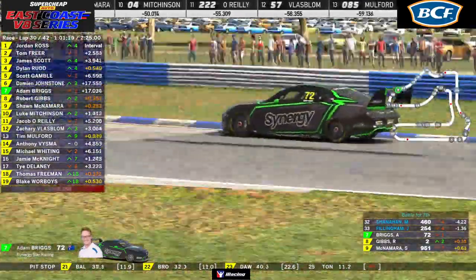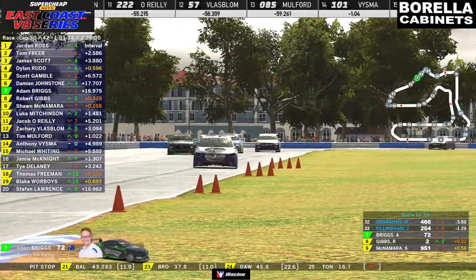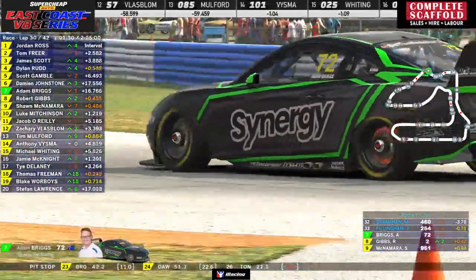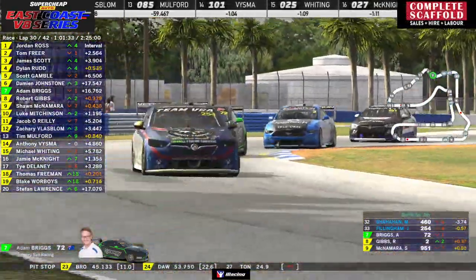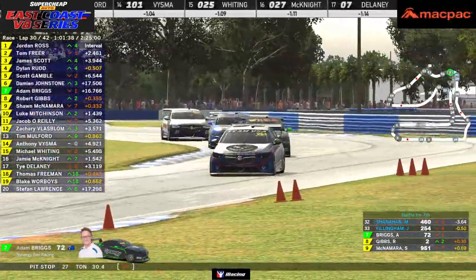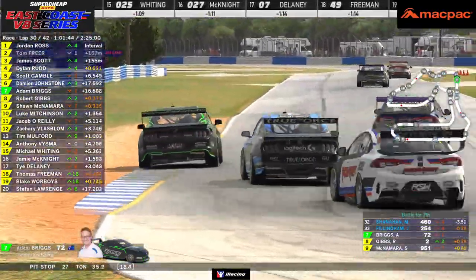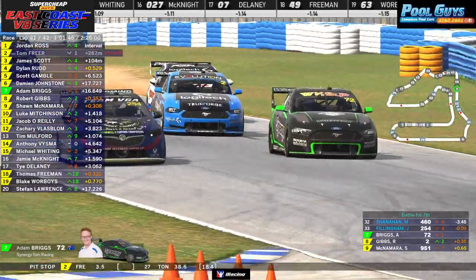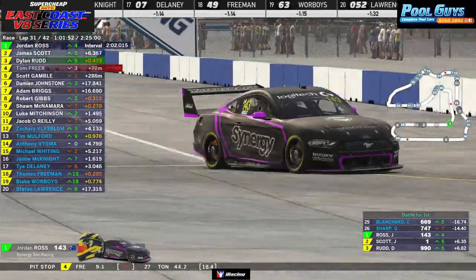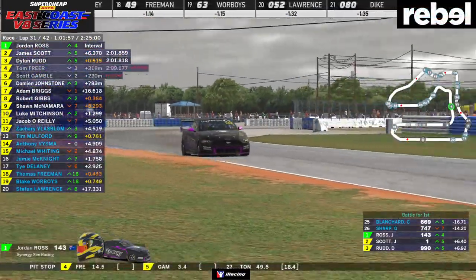And one of the fishy boys backwards in the background. Traffic here as well. Hopefully not going to slow Briggsy up too much. This is the go time part as Freya is in the pit lane now. That's going to see Ross go another lap. James Scott, Dylan Rudd still haven't pitted. Tom Freya Gamble has come into the pits.